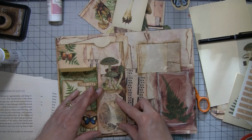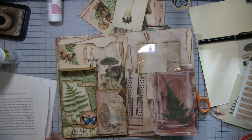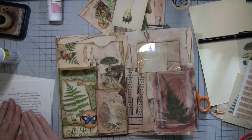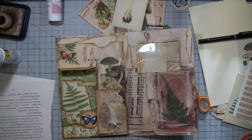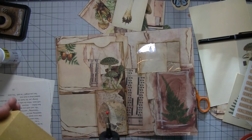I know I've got some. It's just a matter of finding it in my mess. I did have it all cleaned up again, but you know how that goes. Then I start another project and then we're off to the races.